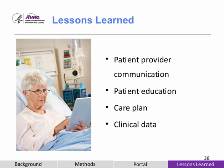Through our study, we also found that patients want full access to their clinical data. We believe full transparency is ideal, with a few caveats. Hospitals should avoid presenting information which is uncertain, including working diagnoses. And the timing of information release is critical to consider, especially delaying the release of highly sensitive lab and test results.